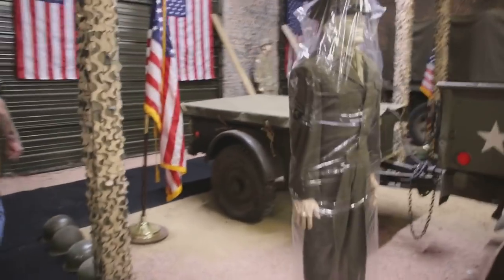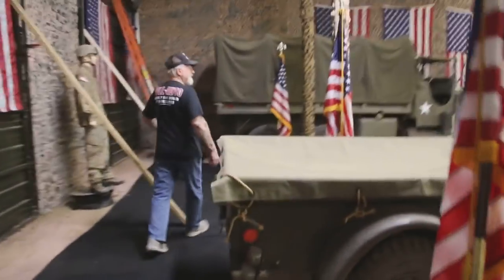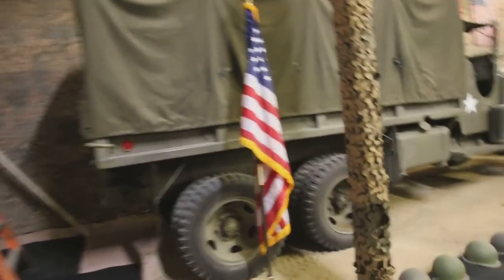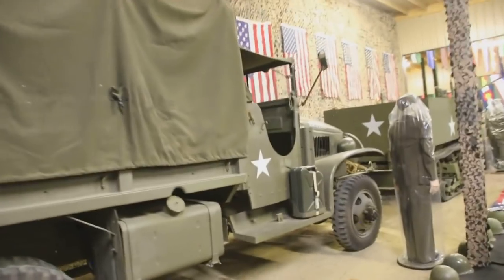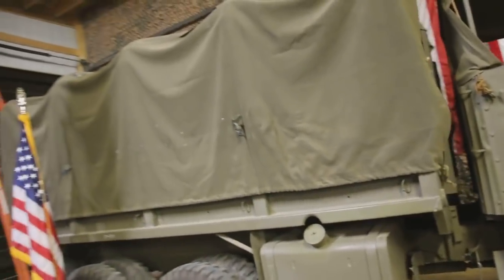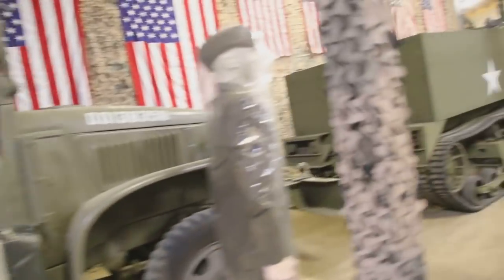Okay, this is the World War II quarter ton trailer. And over here, this is a CCKW 10-wheel drive. See that? 1943. Runs good. It would hold about 18 soldiers in the back. They use these all through World War II and Korea.